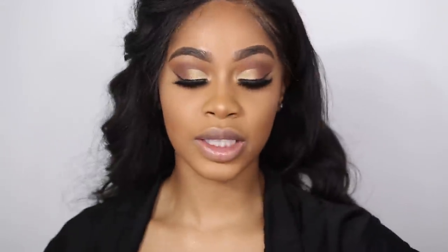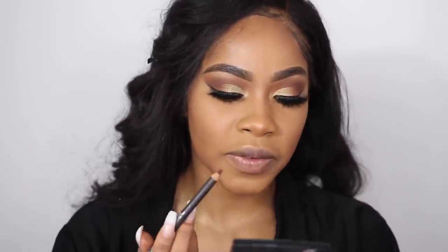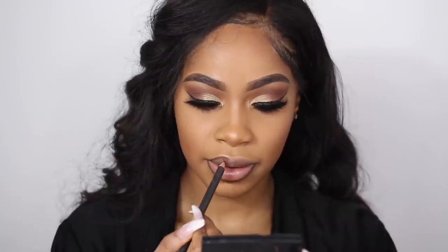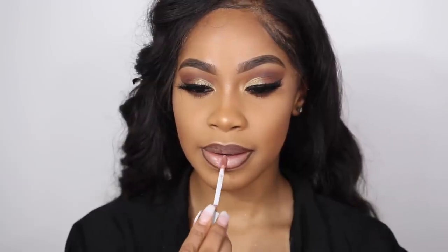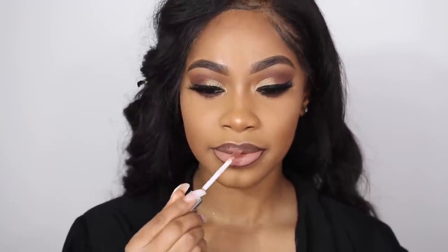I'm gonna go ahead and finally do my lips. I'm gonna take the MAC Cork lip liner. I need to find a new lip liner. Well, I also believe in, if it's not broken, don't fix it. But I would love to try some new lip liners, even from a different brand. Lately I have been loving this lip combo for a nude or a pinky nude. So I'm gonna go in with the ABH liquid lipstick in Stripped.